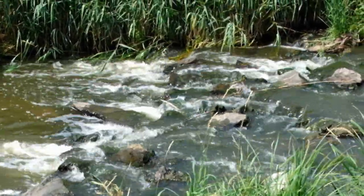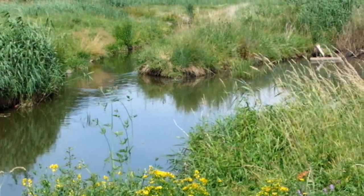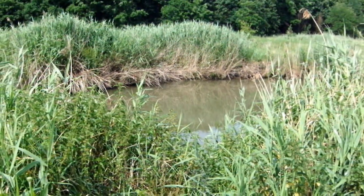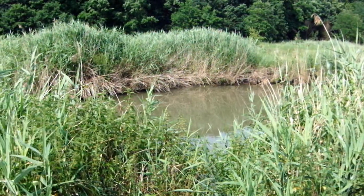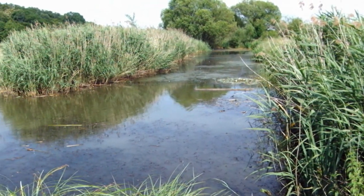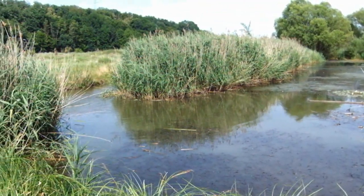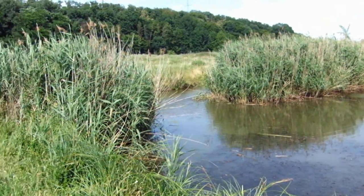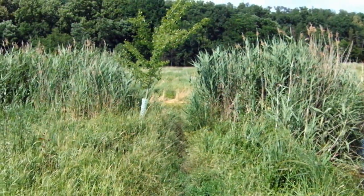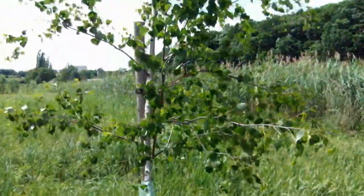Before remediation, the bottom topography of the river Rokytka and the lack of minimum depth did not provide a friendly environment for fishes and other aquatic organisms. This had a negative effect on the functioning of wetland communities in those sites as well. Revitalization of this area is the biggest remediation project of freshwater ecosystems in the City of Prague.